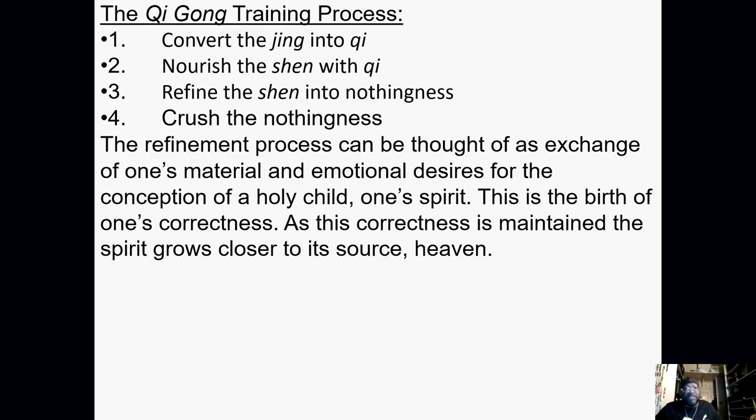All right. So, here we have the Qigong training process. You convert the Jin into Qi, nurture the Shin with Qi, refine the Shin into nothingness, which is called Wu Qi, and then crush the nothingness. The refinement process can be thought of as an exchange of one's material and emotional desires for the conception of a holy child, which is one's spirit. This is the birth of one's correctness. As this correctness is maintained, the spirit grows closer to its source, heaven.